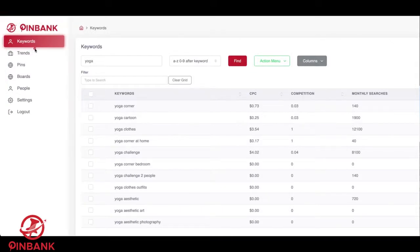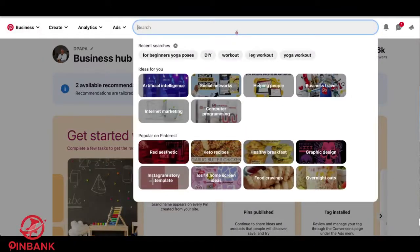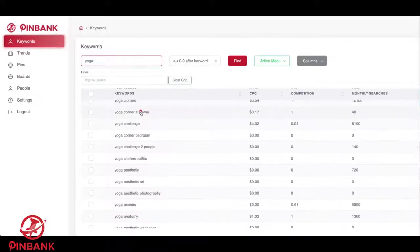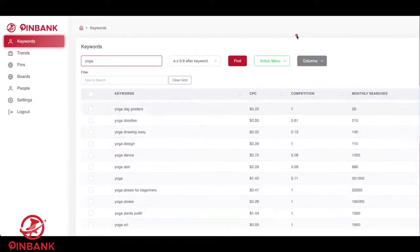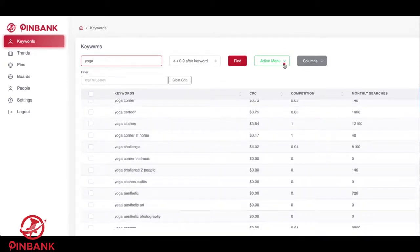For the first section, which is the popular keywords, you're going to be able to generate hundreds of top popular keywords directly from the Pinterest search engine that people are looking for when they're on Pinterest. So when people are searching for yoga, then you get all these types of information. However, our software already does that for you, and plus gives you more information based on the keywords that you're going to be using. These are the top keywords that are running right now, and there are many options for you to use.